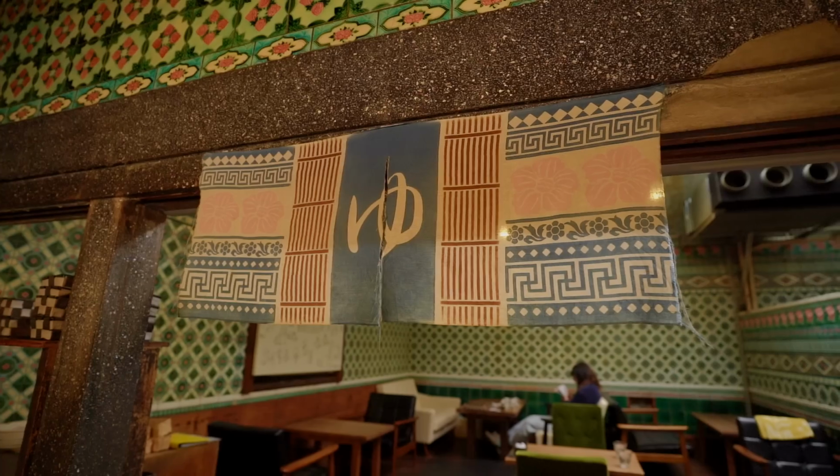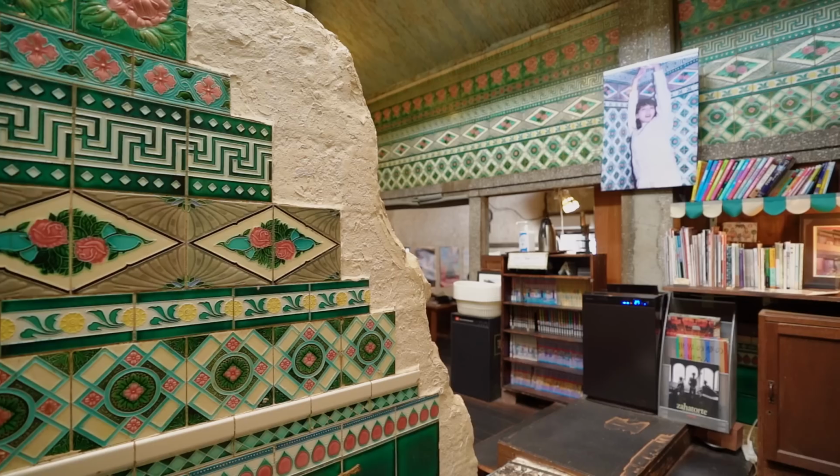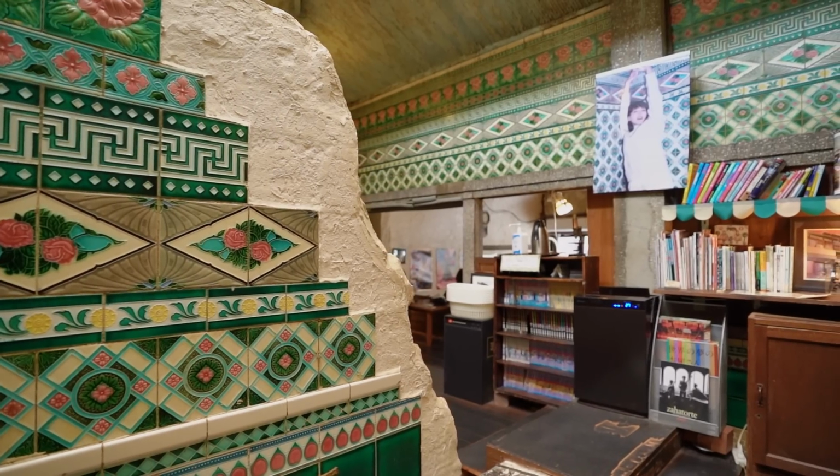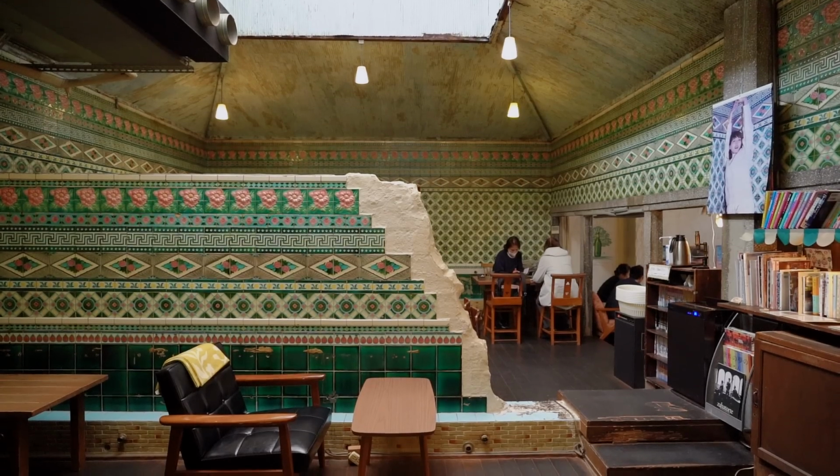Now, this cafe has been on my bucket list. I've always wanted to come here. It is an old onsen, like a local place where people used to come to bathe and wash, and they have saved it from destruction. The tiles are gorgeous. I'm just looking around and going, oh my god, it's so cool.